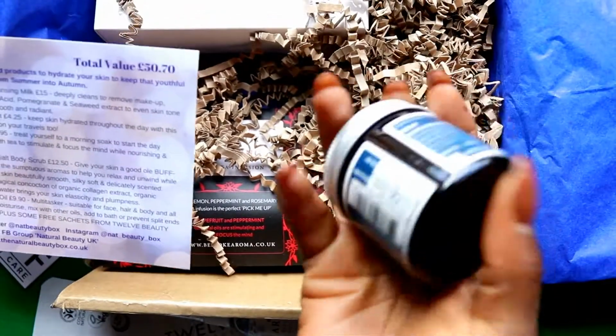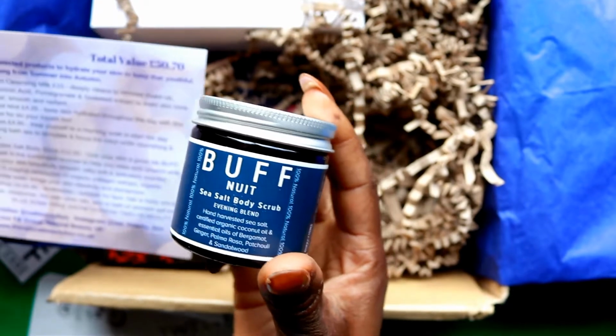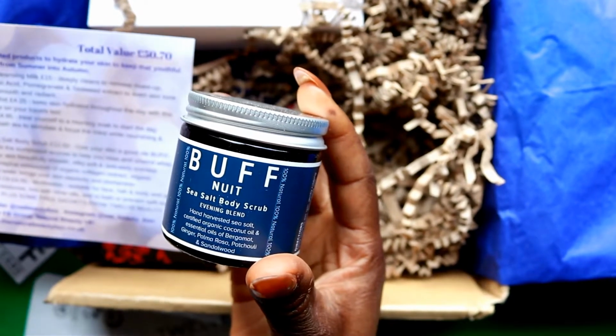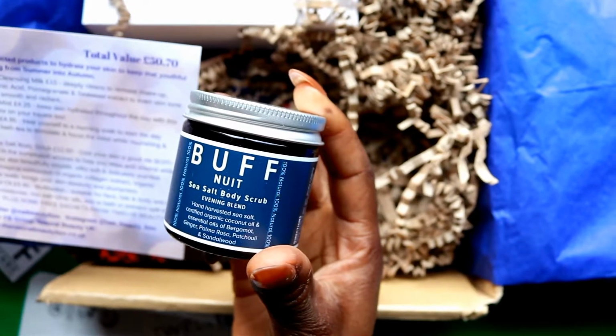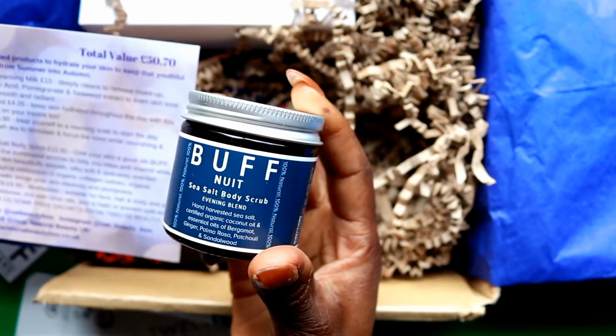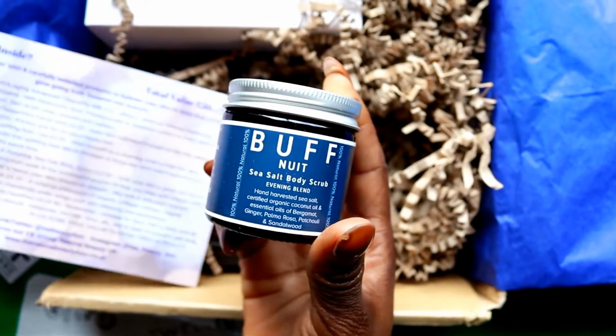Next item, this one. Oh, I'm going to add sea salt body scrub evening blend, hand harvested sea salt, certified organic coconut oil, and essential oils of bergamot, ginger, palmarosa, patchouli and sandalwood.